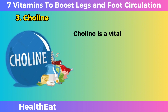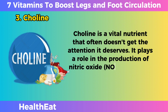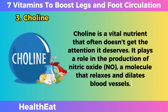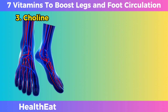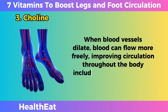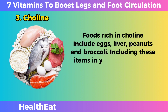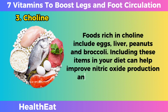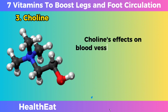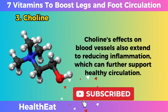Choline. Choline is a vital nutrient that often doesn't get the attention it deserves. It plays a role in the production of nitric oxide, NO, a molecule that relaxes and dilates blood vessels. When blood vessels dilate, blood can flow more freely, improving circulation throughout the body, including the legs and feet. Foods rich in choline include eggs, liver, peanuts, and broccoli. Including these items in your diet can help improve nitric oxide production and improve circulation. Choline's effects on blood vessels also extend to reducing inflammation, which can further support healthy circulation.